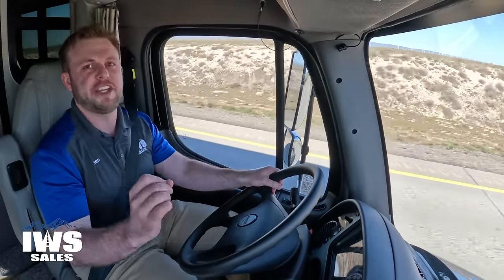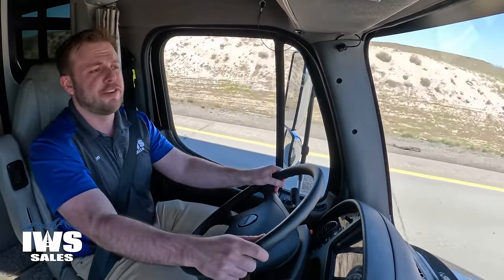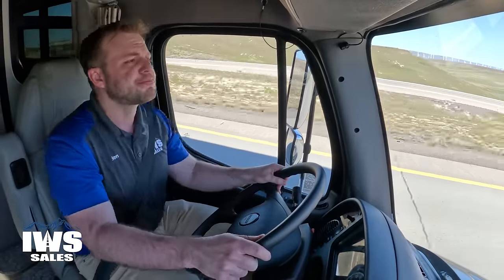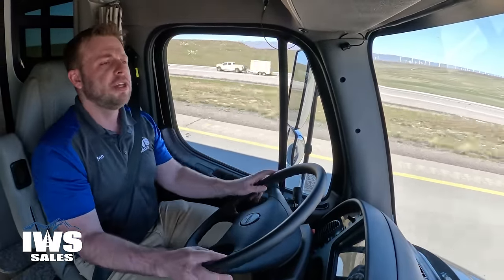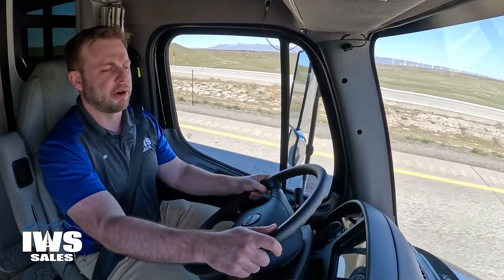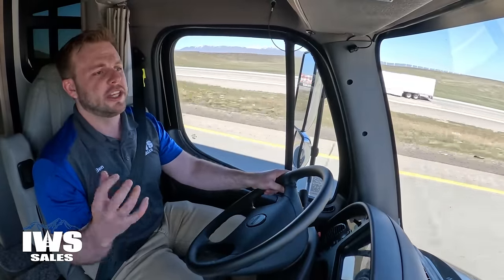So next I want to talk about something I haven't mentioned yet, and it's probably one of my top five favorite features of this coach in particular: this thing has an engine brake. Some of you have heard the term Jake brake. It's similar, a little bit different mechanism though. This is a single stage engine brake, and what that does is it uses the engine's brake and exhaust system to help slow you down. It integrates with the transmission to help you downshift.